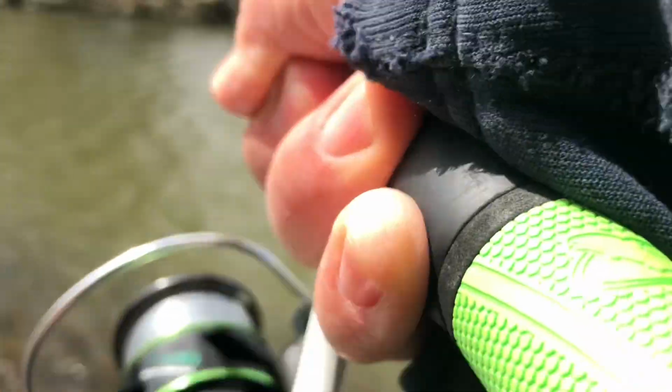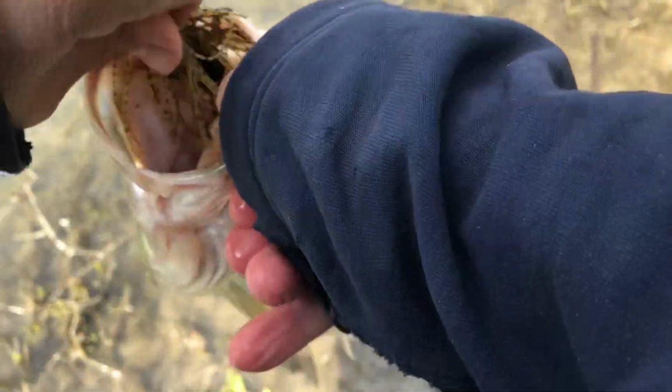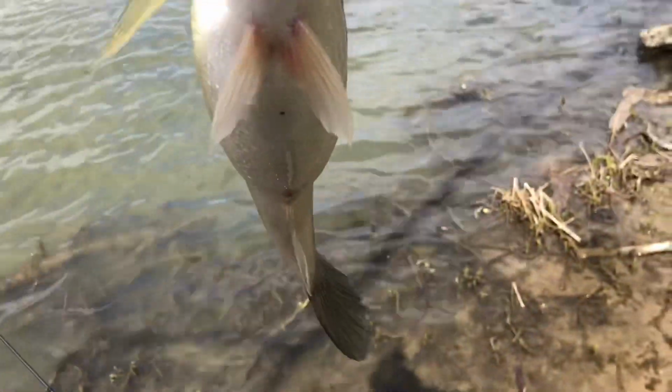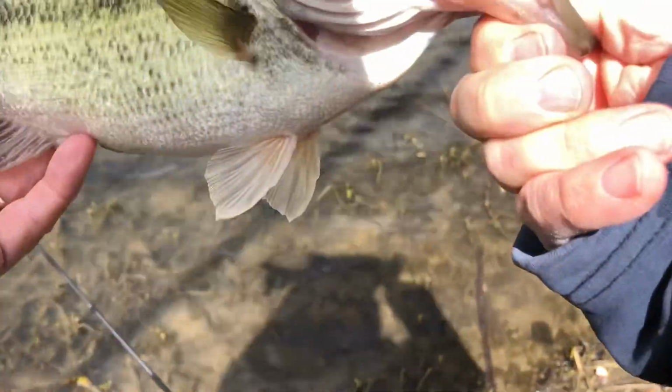Creek channel comes around this corner. There's a hit right here. Holy crap. Nice. Easy baby, easy baby, easy baby. Oh yes. Man, his mouth is so small. It's just insane. Look at that gut on that thing. Tell me he hasn't been eating his breakfast and watching dinner.